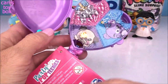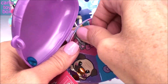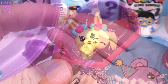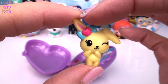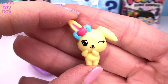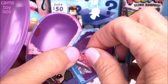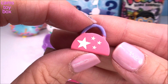Pop it open, you get your collector's checklist. And we have to peel back these sections to reveal our surprises. Look how adorable, we got a little bunny. What a cutie she is, she's got a little bow in her ear, and I love how it has one ear up and one flop down. So, so cute. You also get some accessories. It looks like a little handbag or a little purse. Super pretty in purple and pink with stars.